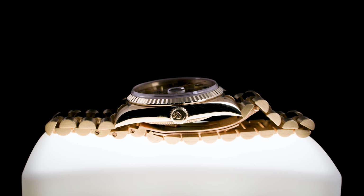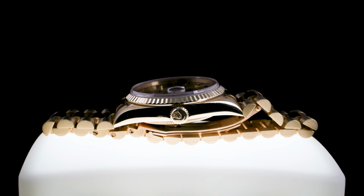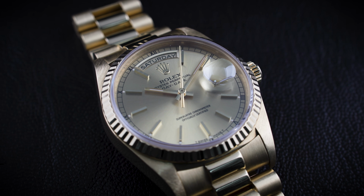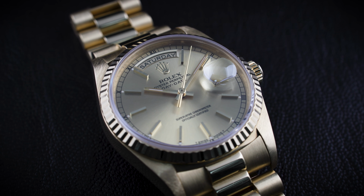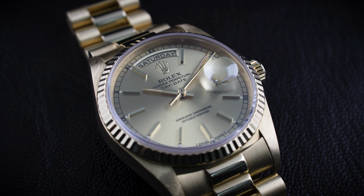And before doing so, I needed to decide which model to get, because there are so many out there. I went for the Rolex Day-Date with reference number 18238. And as you probably know, the 8 stands for yellow gold. So the white gold model, for example, would be the 18239. This is the 5-digit Rolex reference.